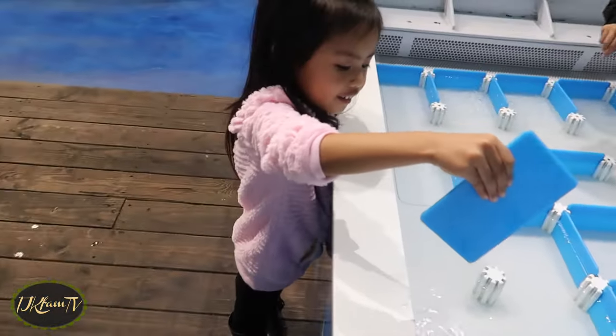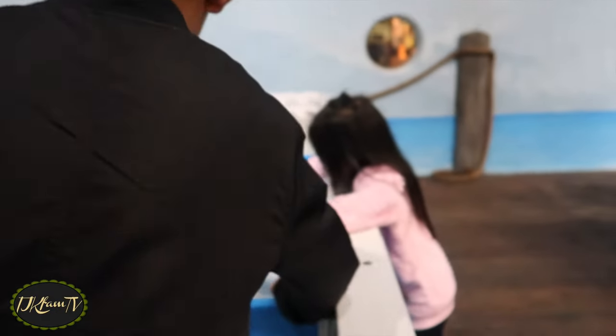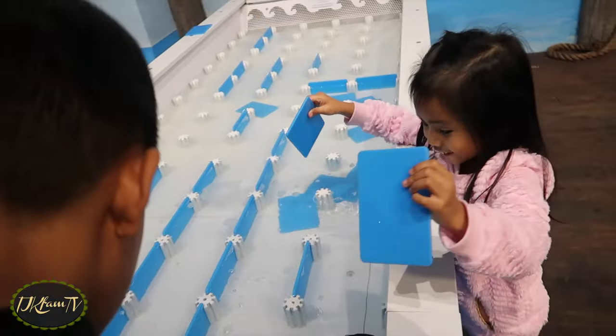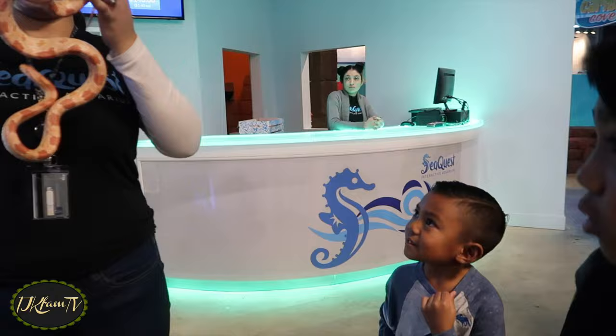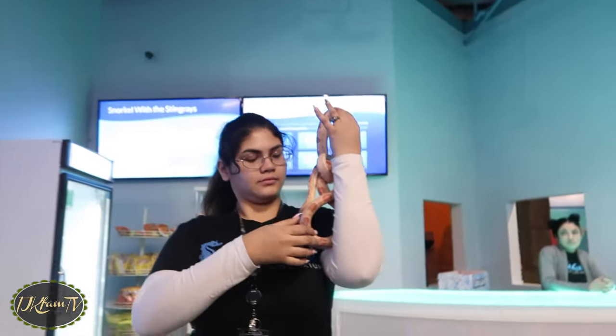You got one. Go ahead, baby. Did you just block all of it? Yeah. Carson, you want to pet it? Yeah, of course you do. Oh, look, he's gonna get tangled up in his own.